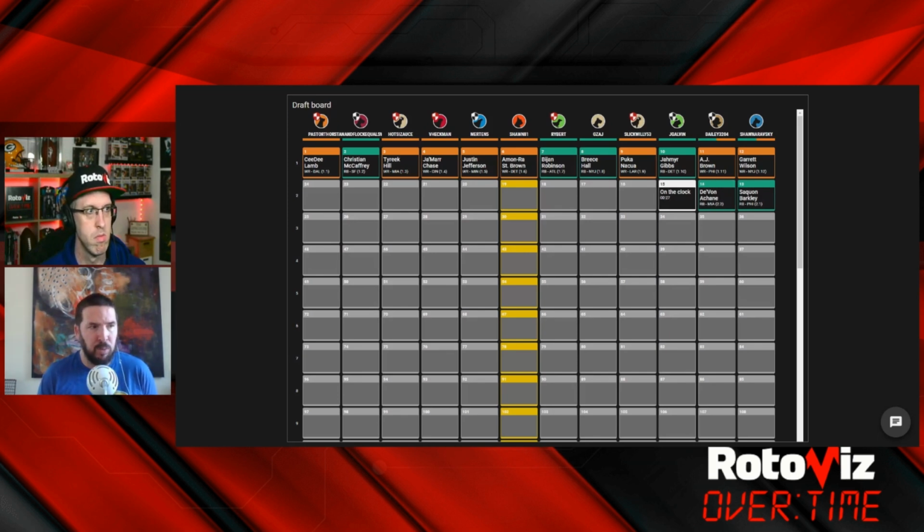The next player off the board then is Saquon Barkley. He's somebody a lot lower in my rankings. I think it's surprising to get him up there. There are some limitations to his scoring profile that probably don't justify that pick. It's especially difficult for me to understand how players like Saquon Barkley and Devontae Adams can go here ahead of Kyren Williams, who is still available.